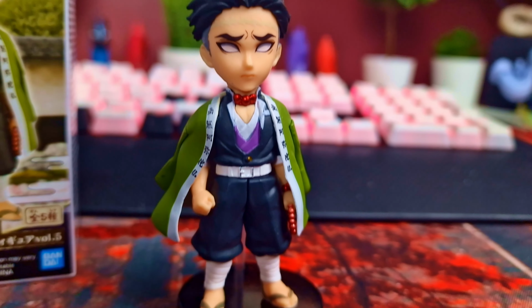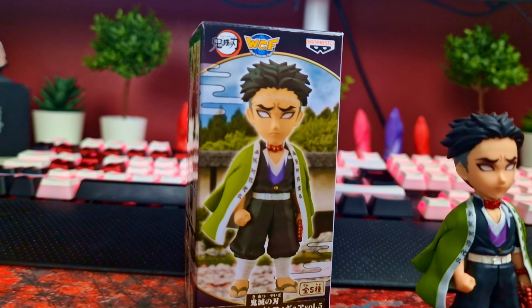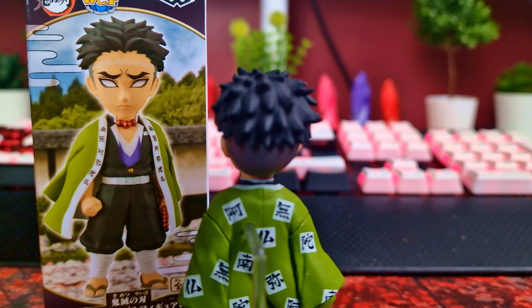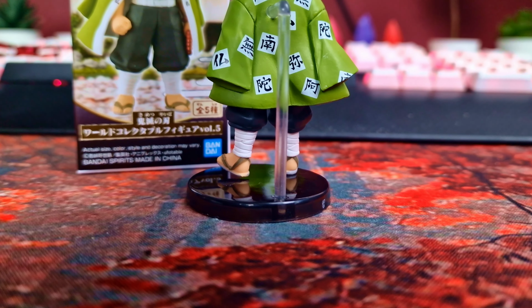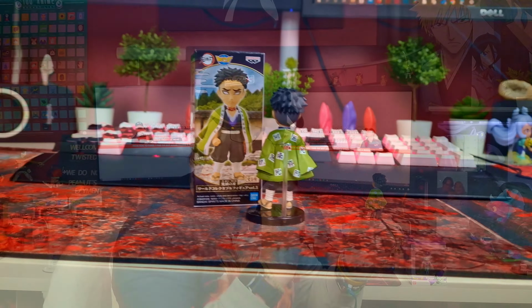So you just have these dulled out, ghostly eyes, I guess. In the series he looks like he could be blind, but it looks like he's just rolled his eyes back a little bit. So they have captured that really well. Detail and transfers on his cloak: you've got all the Japanese letters there, all the symbols going right around. Colours solid. Paintwork on his feet is a little off, just a little.